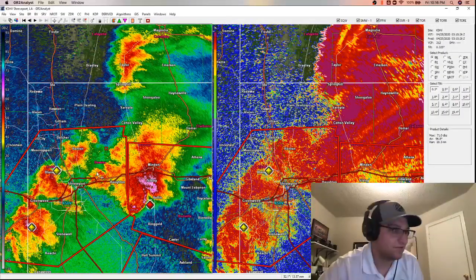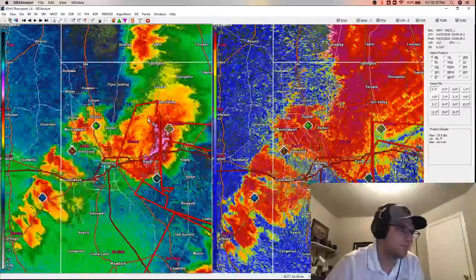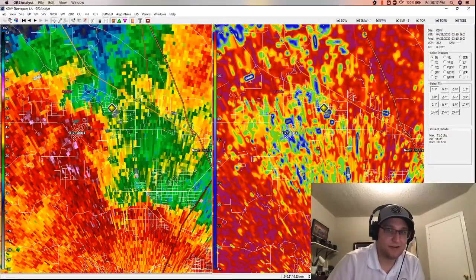And then now we have a couple new storms. Did they issue this new severe thunderstorm warning just now? Yeah. For these new storms developing over by Blanchard, we're starting to see some hail here.